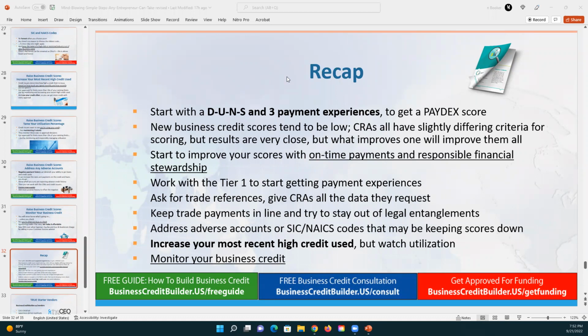CRAs all have slightly different criteria for scoring, but results are very close. But what improves one will improve them all. Start to improve your scores with on-time payments and responsible financial stewardship. Work with the tier 1 vendors to start getting payment experiences.